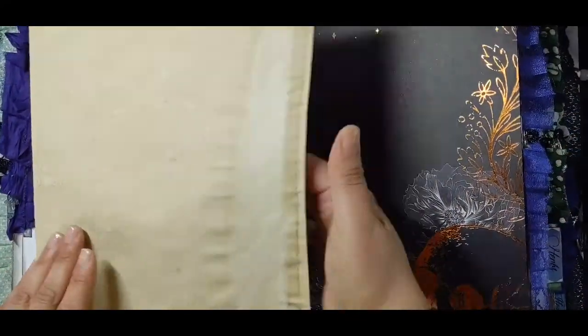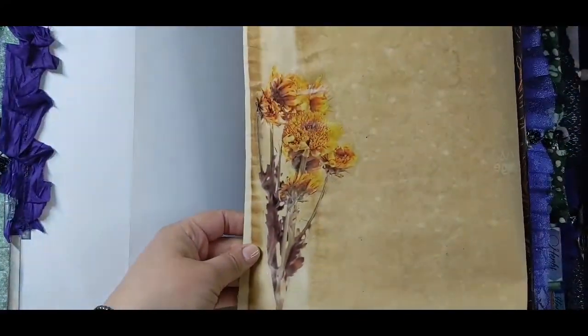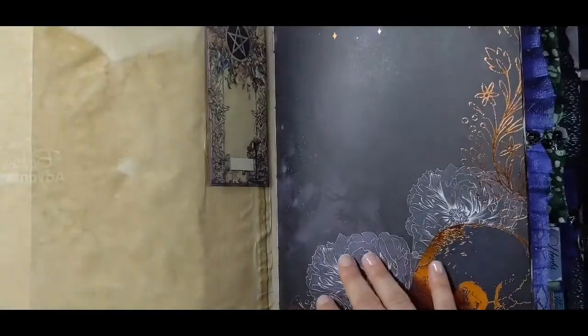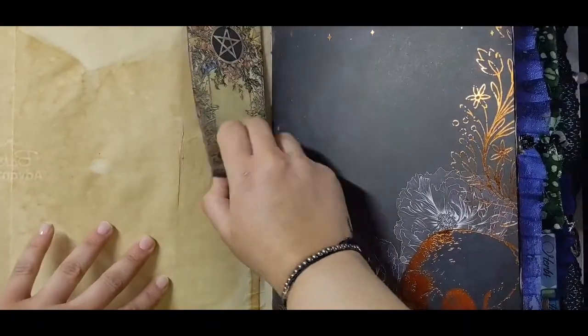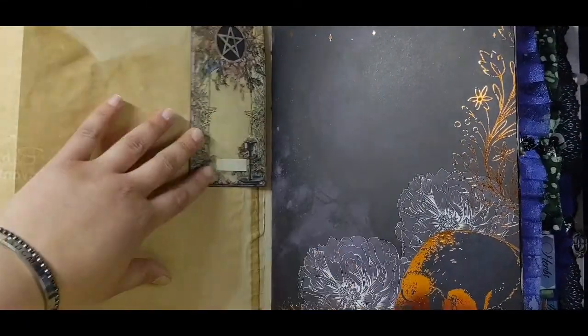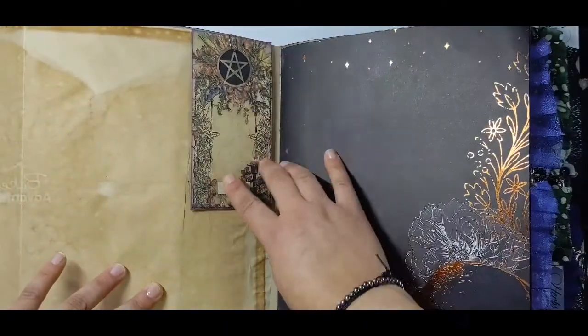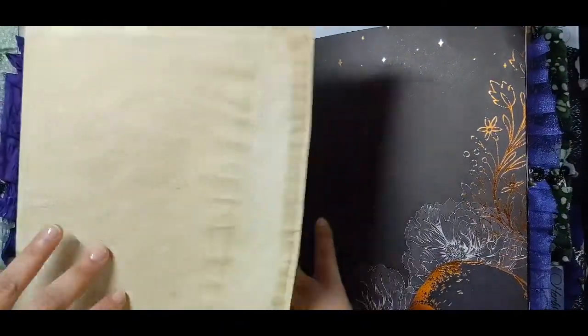These cards, and then this is another large flip out. It has a like pressed flower, dried flower sticker on it. And then on the inside is a large envelope. There's nothing in this envelope. I left that empty so she could fill it. But there's a large envelope from the kit, which is really pretty.